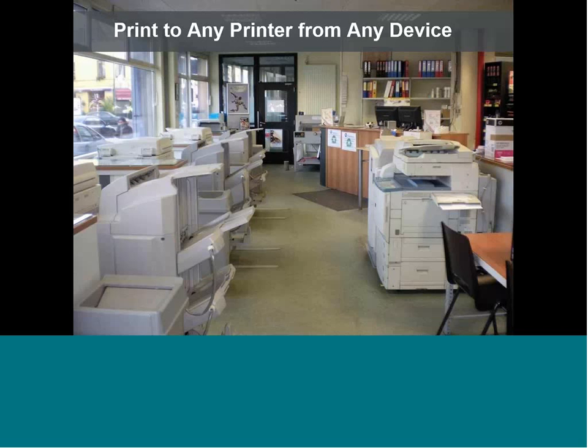So let's talk about printing. That was the other big thing that is hard to carry with you when you're on vacation or working from home or sitting in a hotel room somewhere.